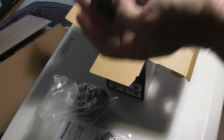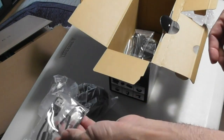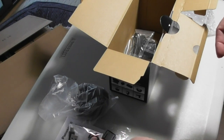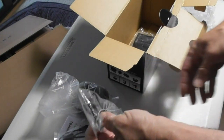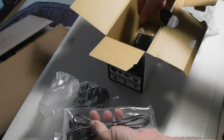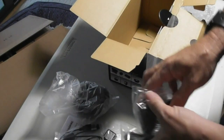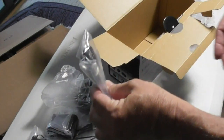VBT190, it's a 1940 milliamp battery. We have the USB that plugs into the side of the camera and goes into your computer. We have a USB to power cord that plugs into the side of the camera, and then there's the AC adapter that the USB plugs into.